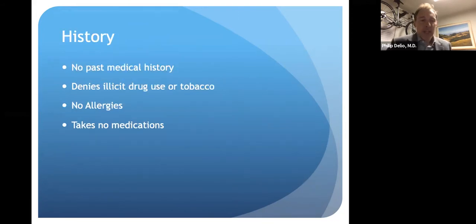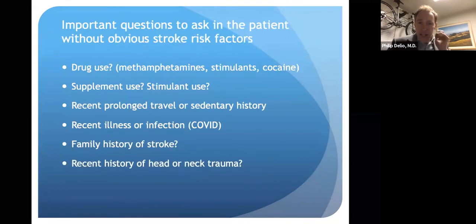So in terms of his history, he has no past medical history. He denied any illicit drug use or tobacco use. He doesn't have any allergies. He takes no medications. And so these are the important questions that we asked him, and we ask any patient who comes in who has stroke for an unusual reason or doesn't have conventional risk factors.